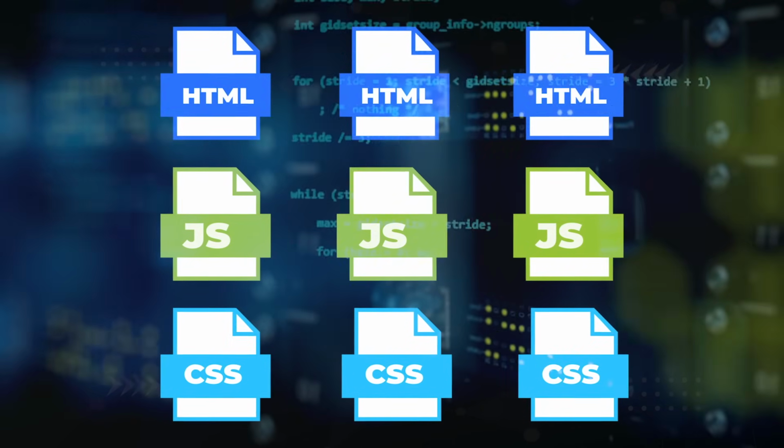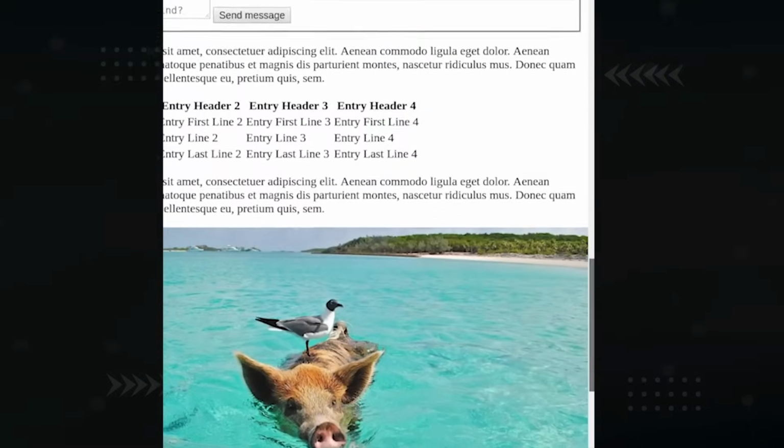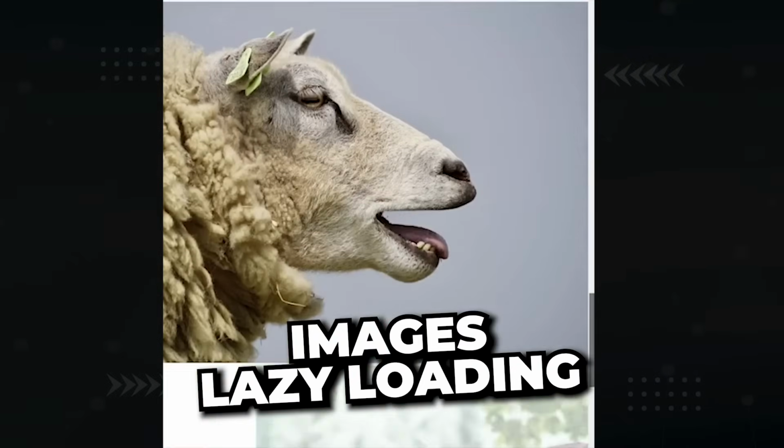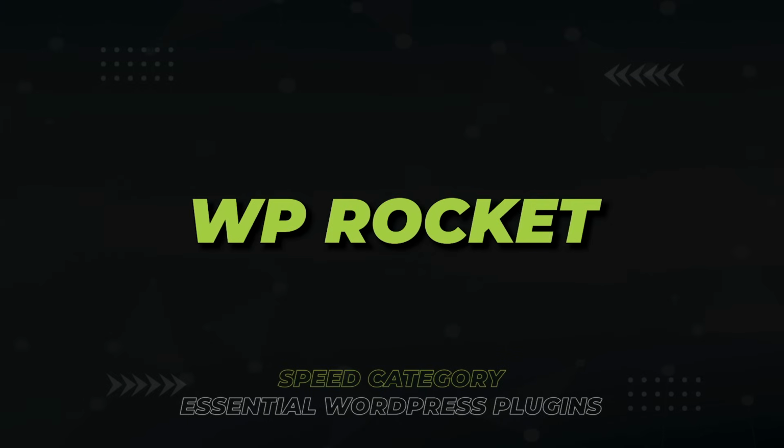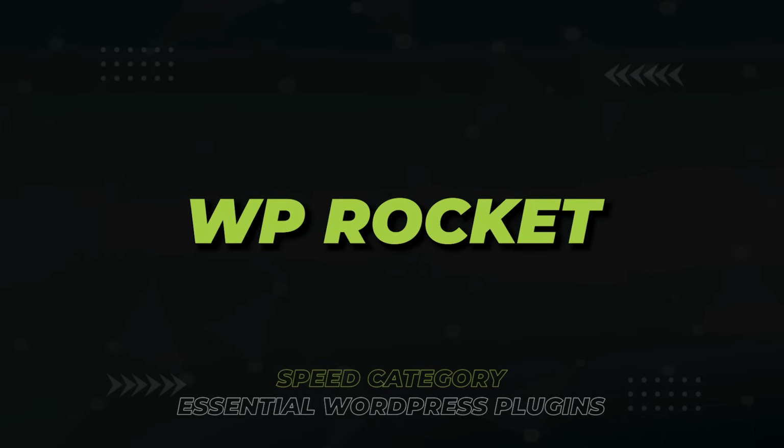When you open up your web page, why load the script for a contact form at the bottom and muck up your initial load time? It does similar repackaging and optimizing for your HTML and CSS as well. It also handles lazy loading images, so you only load them when the viewer is about to see them when they scroll down. After that, I highly recommend the paid version of the caching plugin WP Rocket.